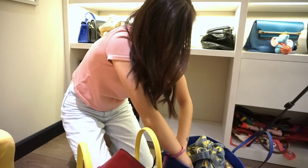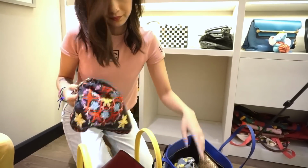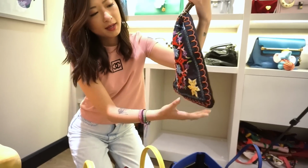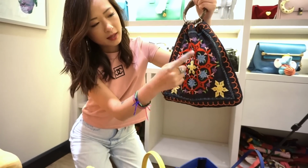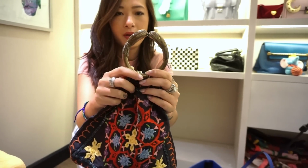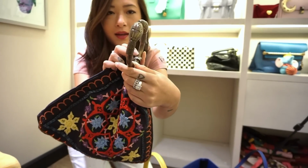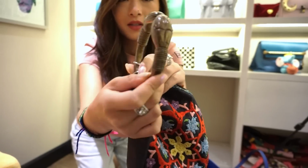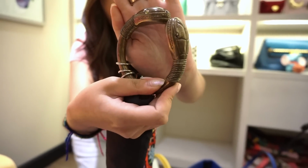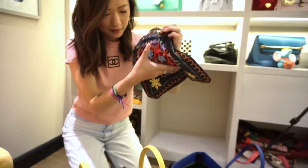Oh my gosh, sorry guys. This is the best bag for it. This is a really pretty bag. Again, it's beaded and there's lots of embroidery on it, and then the handheld bit is like a snake. How gorgeous is that? The snake has the dazzled eyes. Can you tell? It's purple and green. So nice. So I love this one.